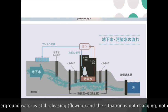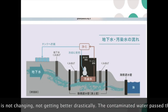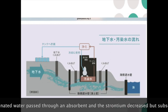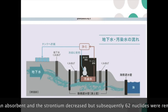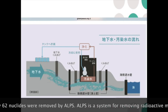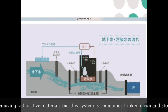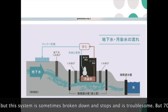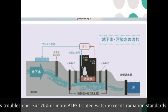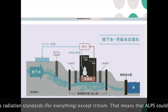The contaminated water in the building is first passed through a cesium absorbent. Cesium and strontium are removed first, and subsequently 62 nuclides are removed at the plant called ALPS. ALPS is a radiation materials removal system, but it sometimes breaks down and stops, which is troublesome. And 70% or more of the ALPS-treated water exceeds the regulation standard, except for tritium. That means ALPS couldn't remove all of the radiation materials.